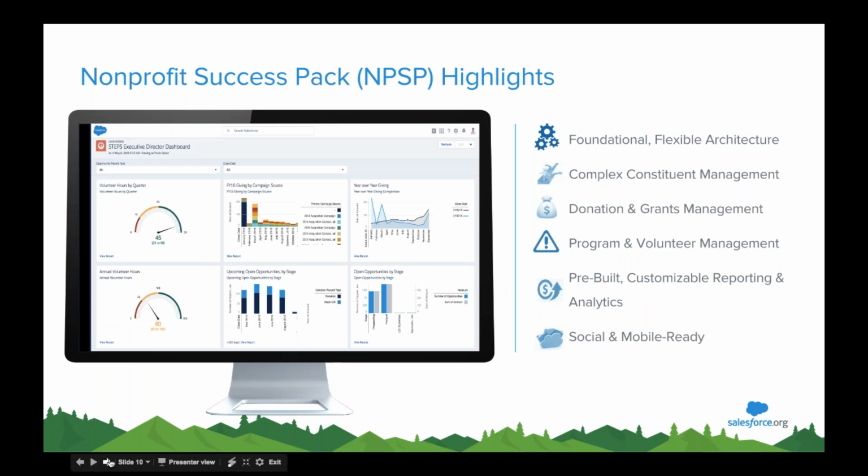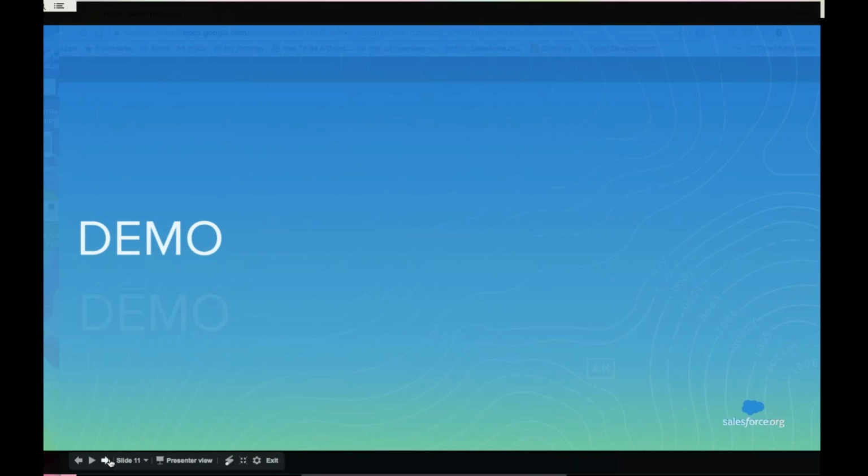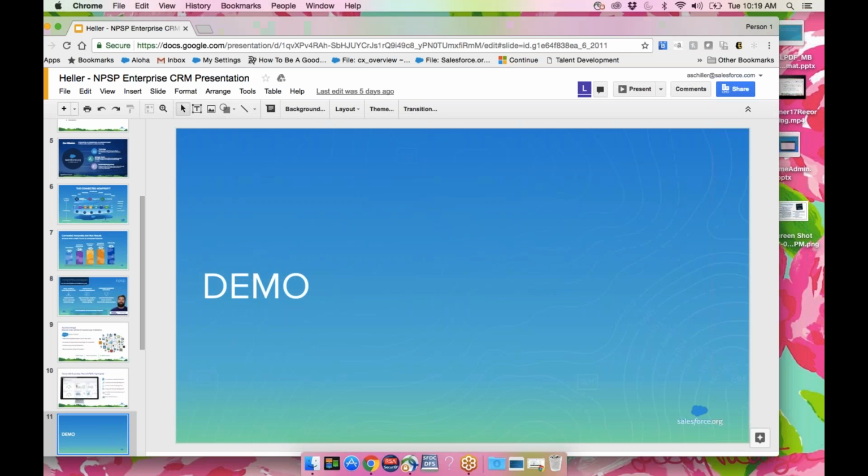And a quick overview of some of the things we'll be highlighting during the demo. Again, the data architecture, complex constituent management capabilities, donation management, volunteer management, and really fantastic reports and mobile capabilities. So with that, I'm going to pass it over to Dario to give you a demo of NPSP so you can see it yourself.